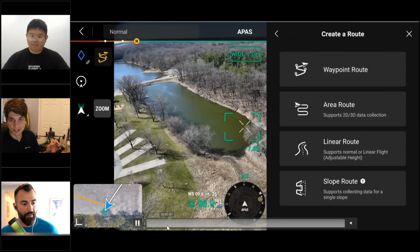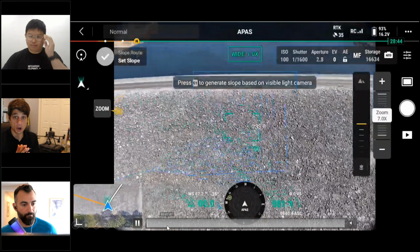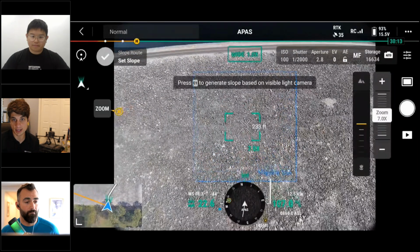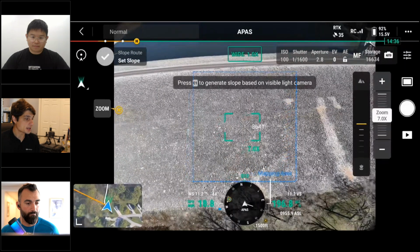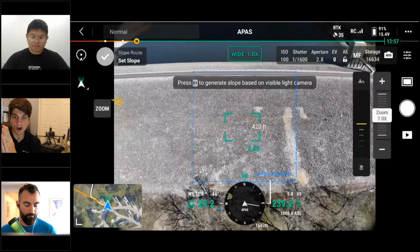One thing I do want to highlight is how flexible this type of mission plan is. So you can set the mission all the way down to just under 10 feet away from the asset. So you are now looking at sub-millimeter GSD with the Mavic 3 Enterprise, and you can get creative with these missions. Once again, it doesn't have to be straight on a facade.